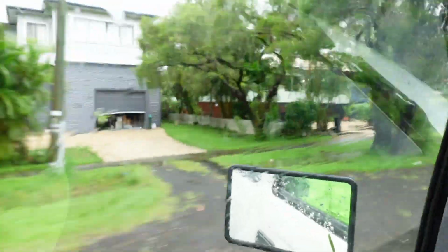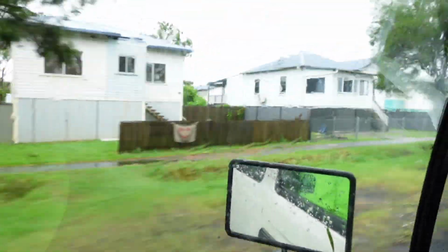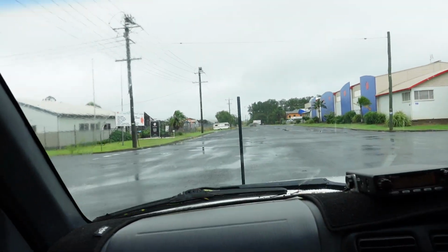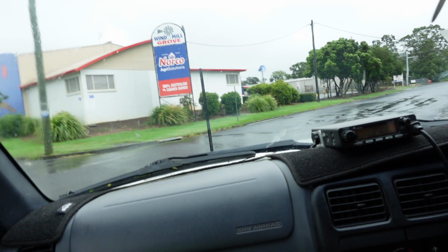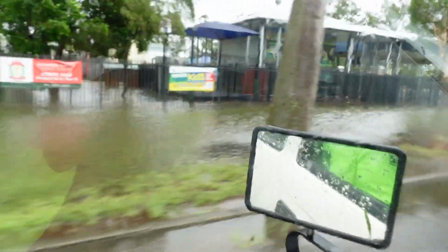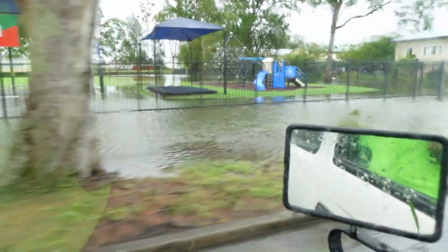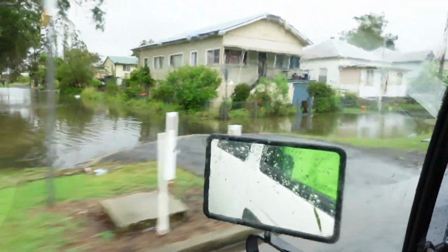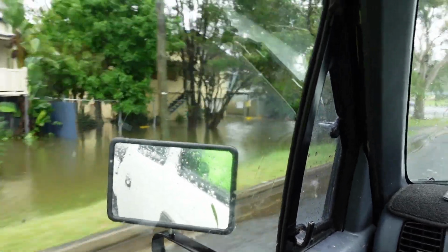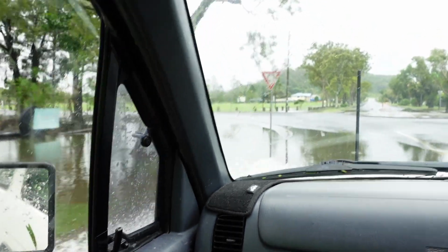We're in South Lismore here. A lot of these houses are reoccupied, but some of them are still unoccupied from the 2022 flood. Bit of water lying around already. This is South Lismore Primary School, public school. But it's not flooded yet, folks. It hasn't flooded. This is just stormwater catchment here, just a bit of stormwater laying around. This is not the river.